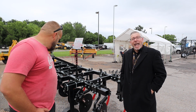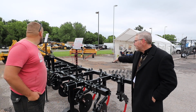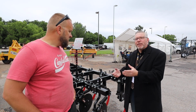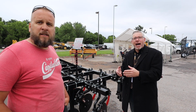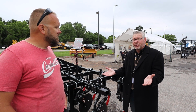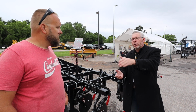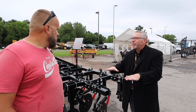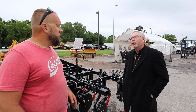We can also mount our harrow right to the back of this unit too. We call it a mole knife that's on the back. It's an anhydrous knife. We can put tubes or no tubes if you wanted to put some liquid fertilizer down. What it does is create a little mole mound by heaving up, so we can use the harrow to knock that mound back down. It's ready to seed into or whatever you'd like.